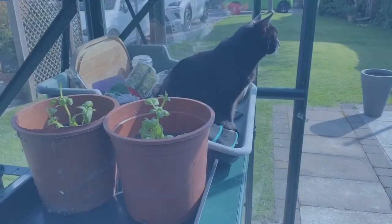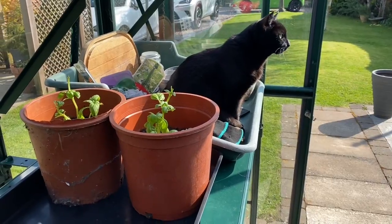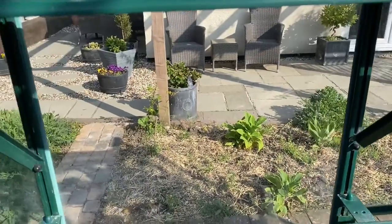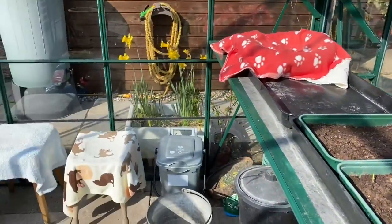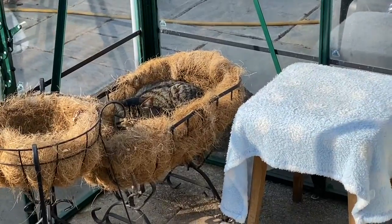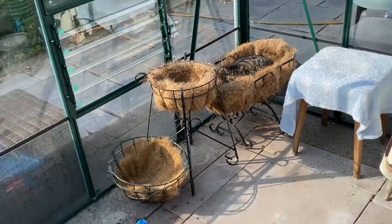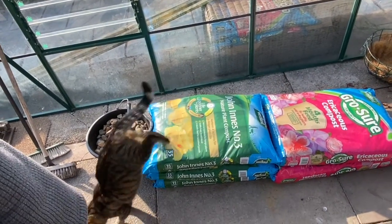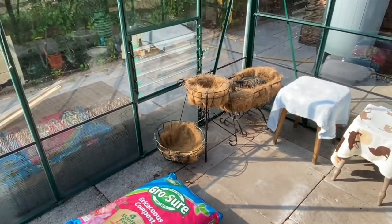That's it. So we're in the greenhouse, and I didn't realise, but actually Brian was asleep in the basket all along, and I didn't know. So there he is in the basket, and Rory has just come in sniffing, and I think Rory has just seen Brian, but he wants to go out and play.